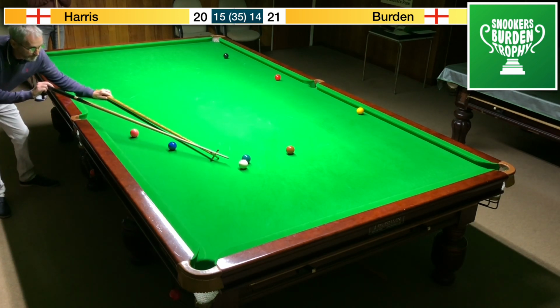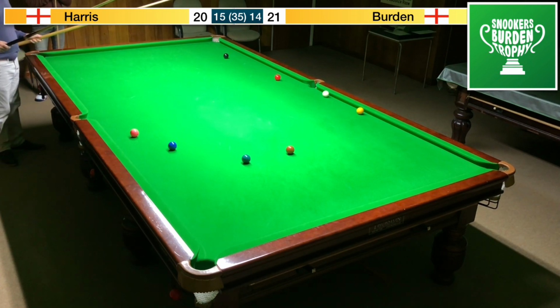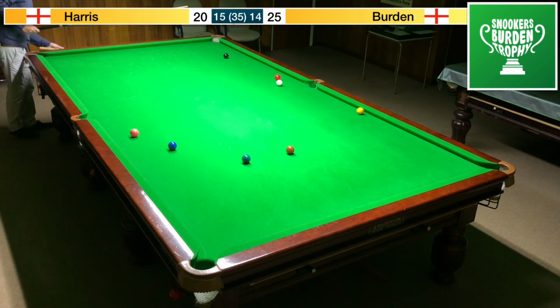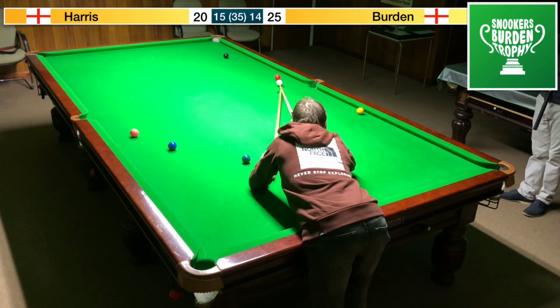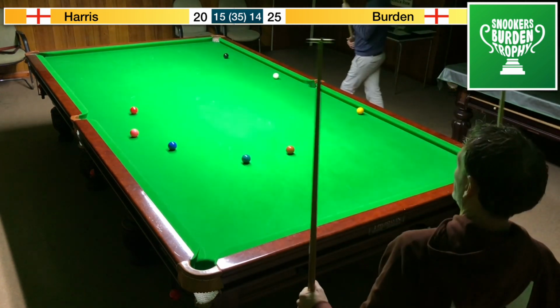Let's see if Mark can get the right angle. He's come off 2 cushions. Has he got the legs? Is he? It was going to miss anyway. But it's not a miss. We won't call a miss on that because it's closer than 6 inches. So 4 points to Mr. Burden and a relatively straightforward safety shot here.